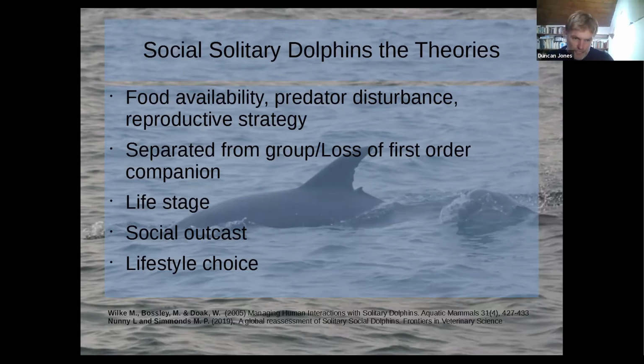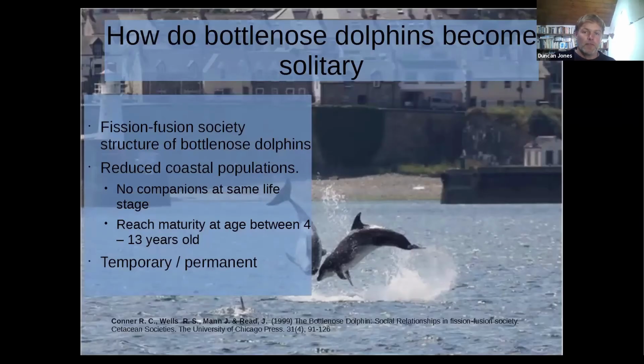And actually in areas like Sarasota Bay in Florida and Shark Bay in Australia, where bottlenose dolphins have been extensively studied, they find that there are both males and females that choose to spend time alone. So they actually lead a solitary life within their community, and they only have contact with others for courtship and mating. So it's not necessarily such an unusual thing to be a solitary dolphin.